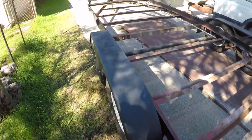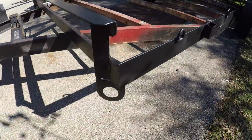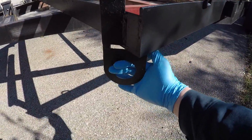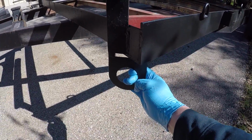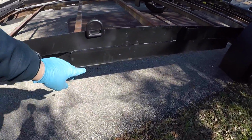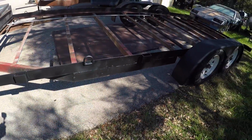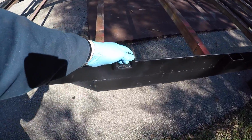And same thing on the front. It had an old style light, so I mounted the flange for the rubber mounted LED circle marker light there. I may wind up adding another marker light on the side here just to light it up, make it more safe, more visible. Welded on D-rings.